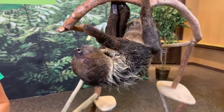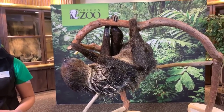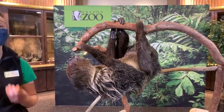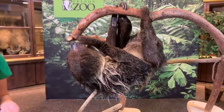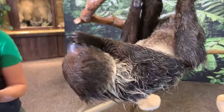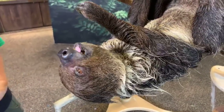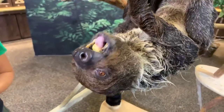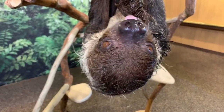Brielle and Samuel are asking, does Josie like to play? Brielle, Samuel, Josie likes to interact with her habitat and her space a lot when we're not there, right? When it's nighttime and our staff isn't here. So we spend a lot of time setting up maybe her food or different enrichment items in her space that she can interact with while we're gone. So she's going to use that nose, that really great sense of smell, a lot to interact with those different things in that space.